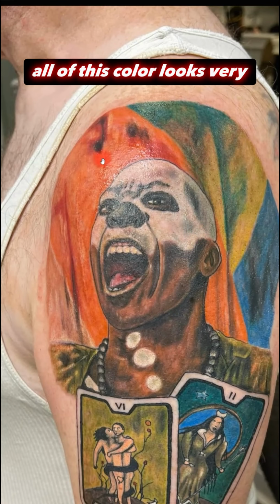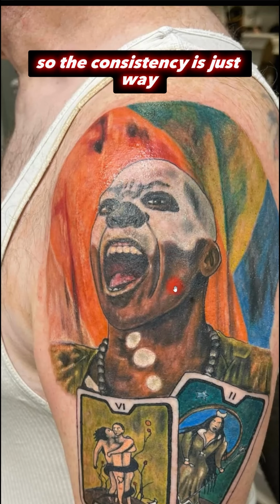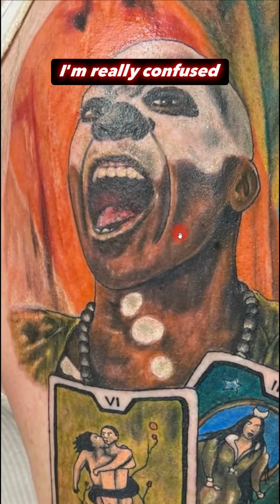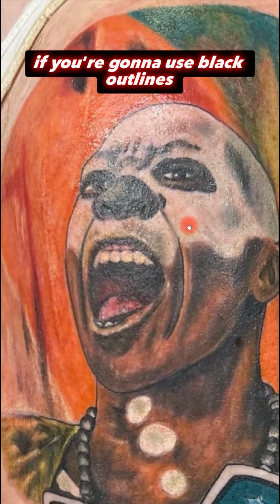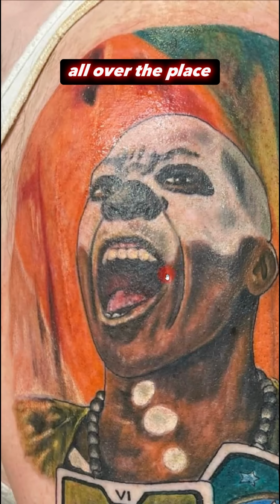All of this color looks very, very patchy. Overworked in some areas, underworked in other areas. So the consistency is just way, way off. And then I'm really confused why he would do a black outline of the crease in the cheek there. If you're going to use black outlines in a portrait, then you would think you'd use them all over the place. But just one black outline in the face there, it's sort of strange.